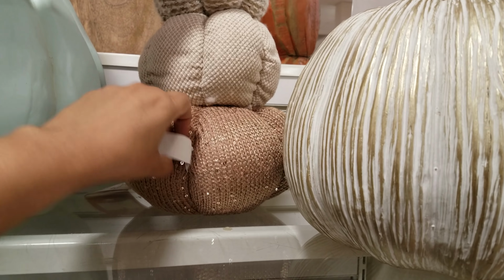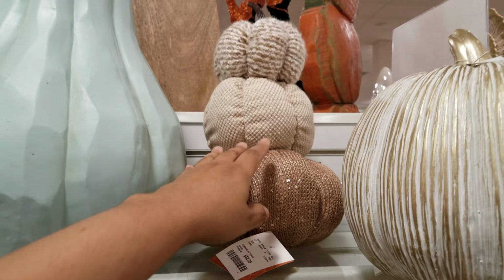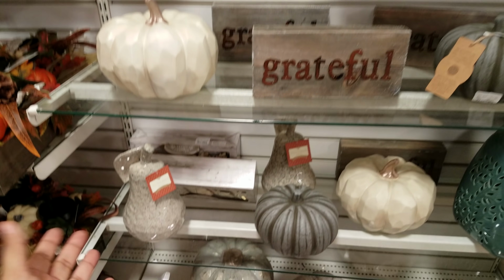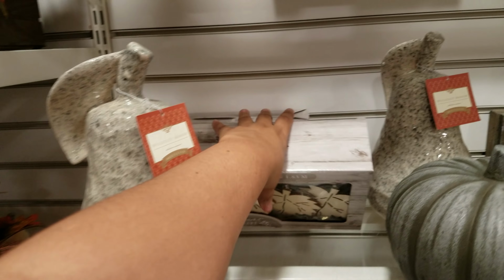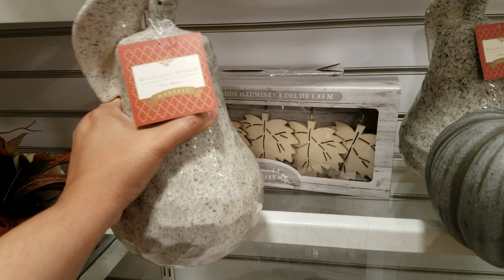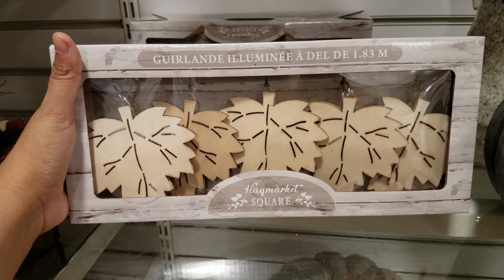Let's see. Maybe the price is here. Oh, nope. It's going to be right here. Let me turn that around. So this is going to be 13. That one's kind of cute. We have a raccoon. Would you want to call that a raccoon? It's a fox. Looks like a raccoon to me. Are you sure this is not supposed to be a pear? That's a pear. And this is porcelain, obviously. And they're asking for $13. Oh, look right here. Look at those wooden garland ones. $13, and I want to say they're going to light up.